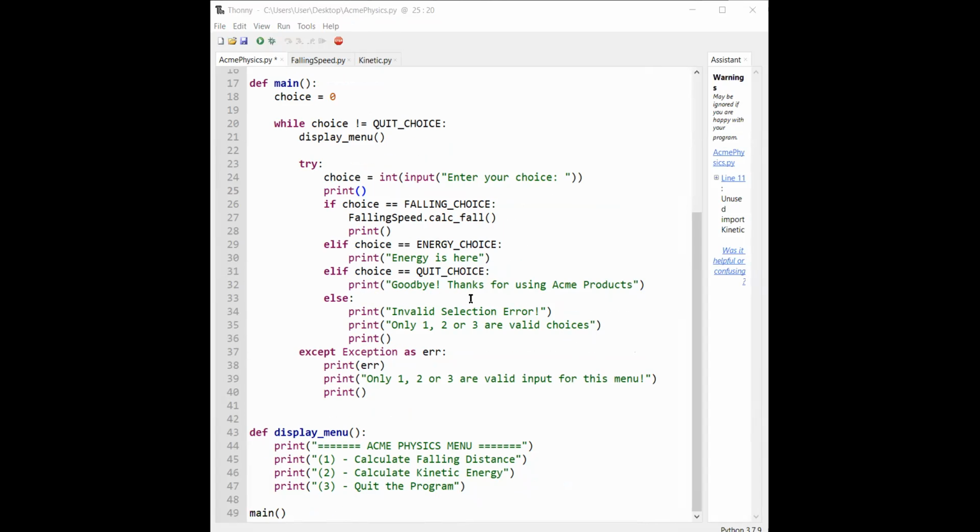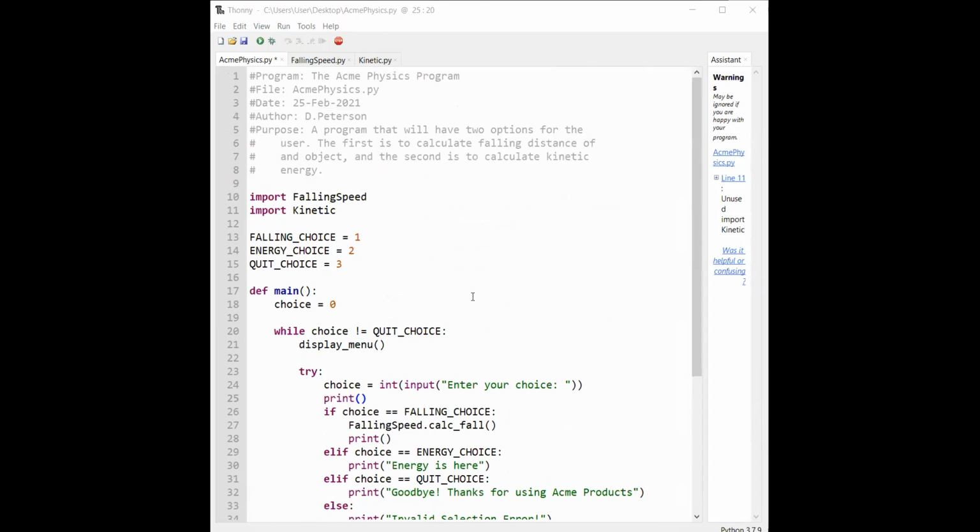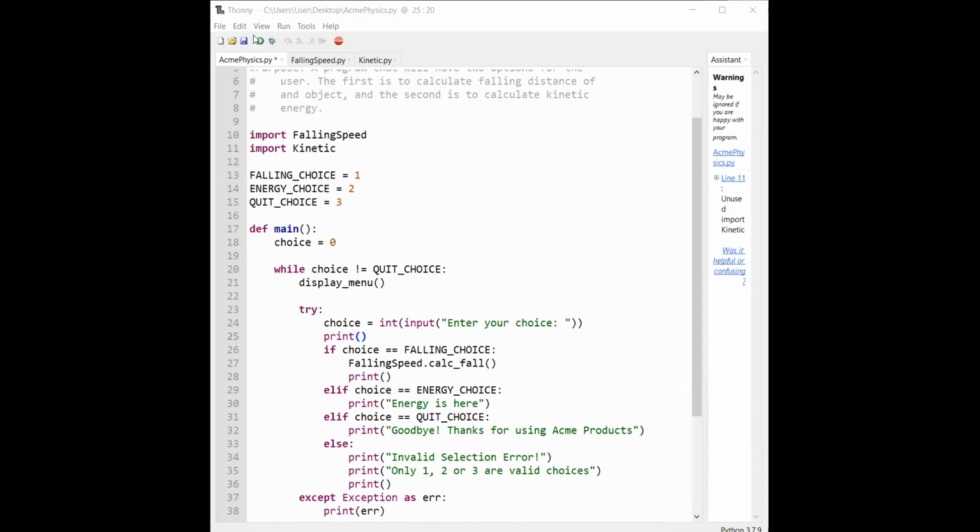Anybody got one that isn't running? Me. It says no. I mean, I'm looking. It's probably just a little typo, but it says module not found error. No module named falling speed, and it has.